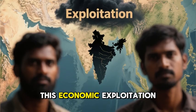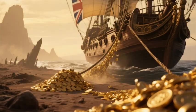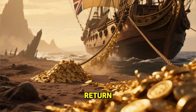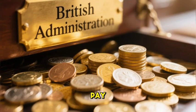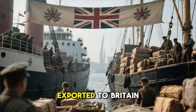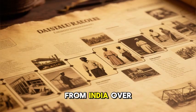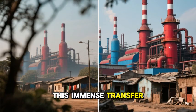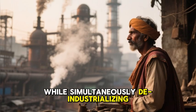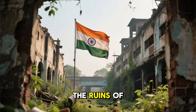This economic exploitation was what historians call the Great Drain of Wealth. Essentially, Britain siphoned off India's riches without providing anything of equivalent value in return. Taxes collected from Indians were used to pay for British administration, fund British wars, and buy Indian goods that were then exported to Britain. It is estimated that trillions of dollars in today's money were drained from India over the course of colonial rule. This immense transfer of wealth financed Britain's industrial revolution, while simultaneously deindustrializing and impoverishing India. The very foundation of Britain's prosperity was built upon the ruins of India's economy.